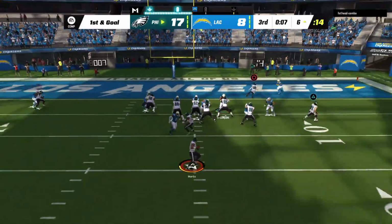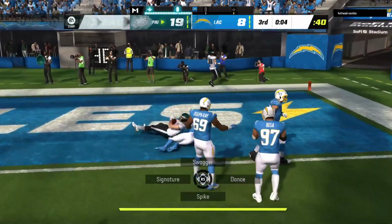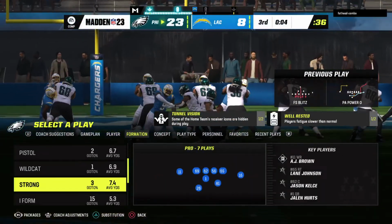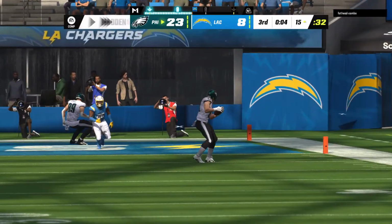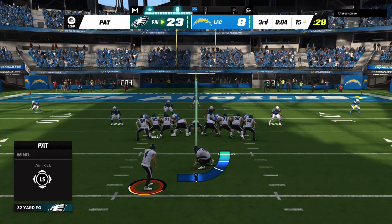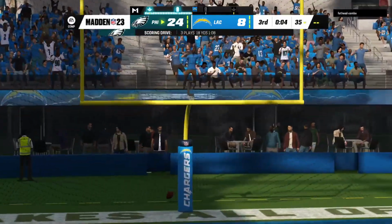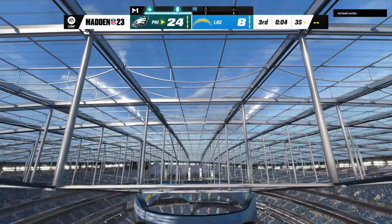They go play action with Hurts. And he's got his man in stride, complete. Touchdown, Eagles. Grant Calcaterra from 6 yards away. And the Eagles are able to extend their lead in the final seconds of this third quarter. Elliott good with a PAT. And that could be important as that makes this a 16-point lead.